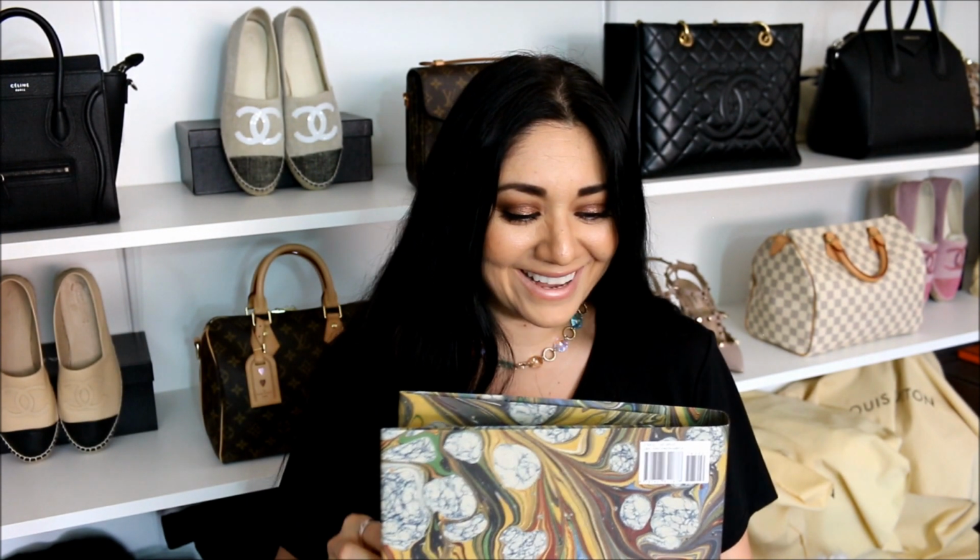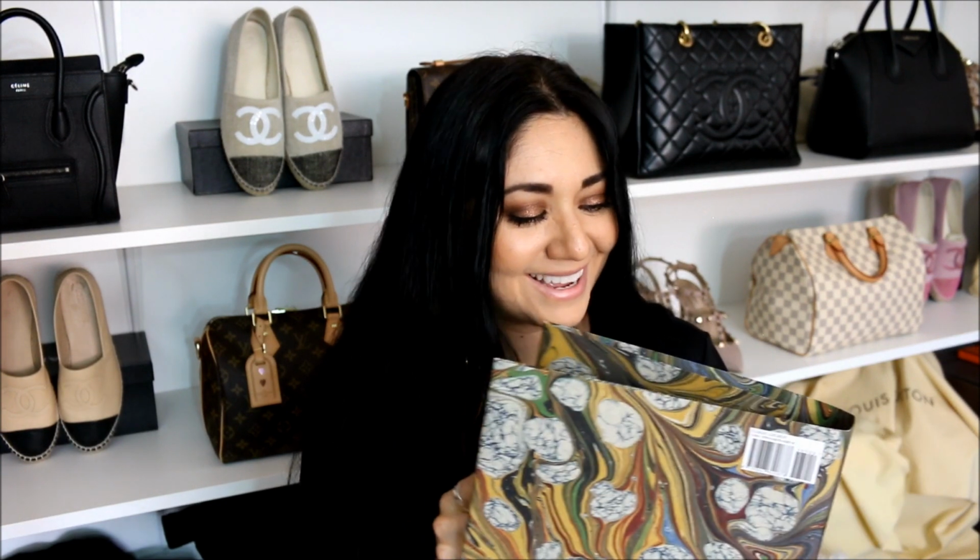I love this book, and it's fantastic. So if Louis Vuitton is your favorite fashion house, and you want to know a little bit more about the inspirations behind the classics and what made them come up with the design, then I highly recommend checking out this book. I'm having a really hard time trying to put this back. I'm trying to be incognito, but I don't think it's working. So, the Louis Vuitton City Bags, A Natural History.